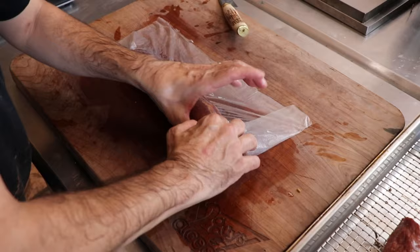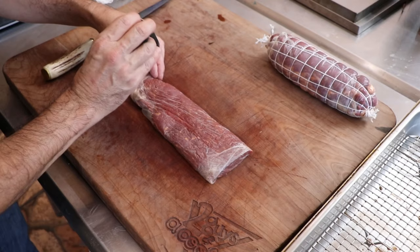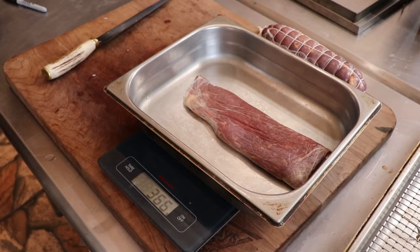Collagen sheet, we're going to wrap it in there nice and tight. In this particular case, we are going to put a netting around it. You can truss this up if you want, tie it off if you're going to hang it. And we did the other one flat. I am going to prick out any air pockets. Don't forget to weigh it so that we can record the actual and the target weight. We're going to be targeting about a 35% weight loss.